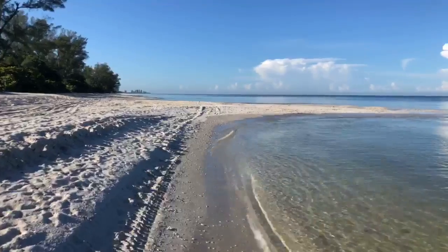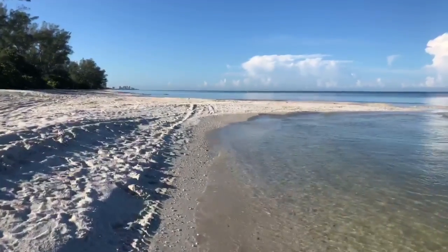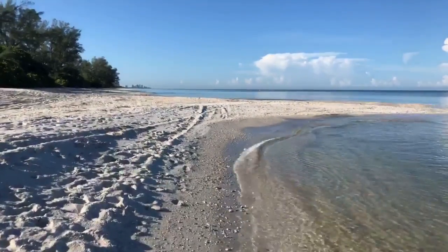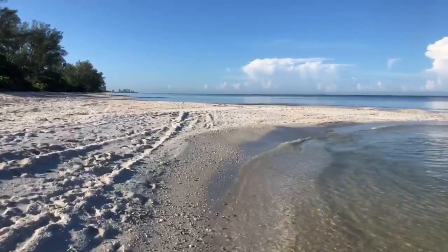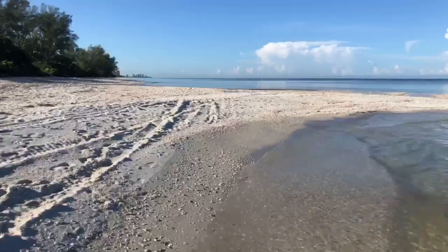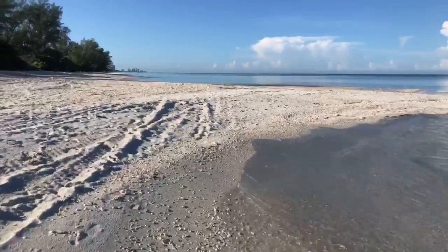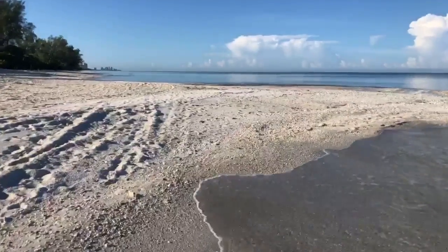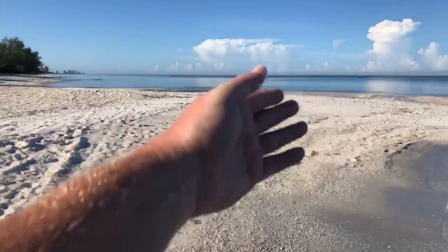Not seeing much of anything along the beach here. This beach has really changed a lot over the past 6 months. It's changed shape. It's incredible how much it has changed shape. We've lost areas of the beach and we've gained new beach in different spots. This is all new out here. This sand out here is all new.